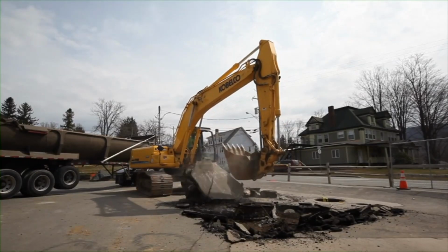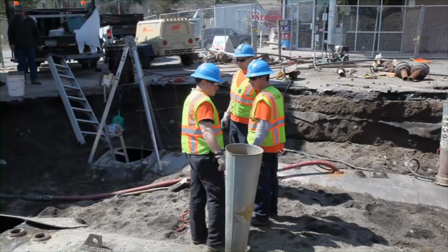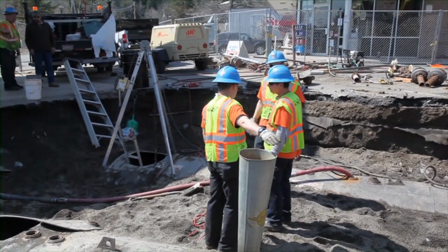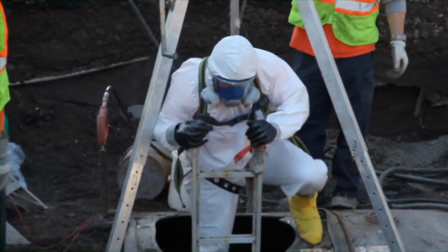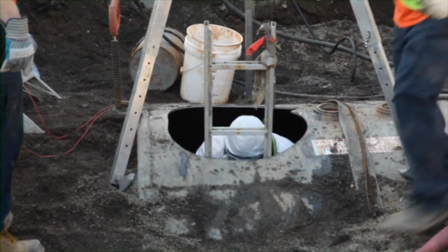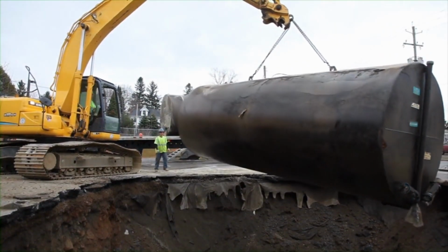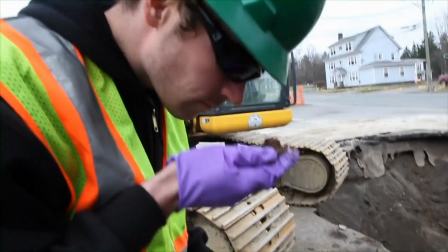Once all the prep work is done, this standard process in Vermont, like pretty much anywhere else, you break the concrete, dig down to the top of the tank. You've got to either purge or inert the tank. Once it's not in explosive condition, the interior of the tank must be cleaned. That usually involves lowering someone down inside the tank. So OSHA confined space entry procedures have to be followed. Once that is done, the tank can then be removed from the ground, and then the soil and the groundwater surrounding the tank can be assessed.